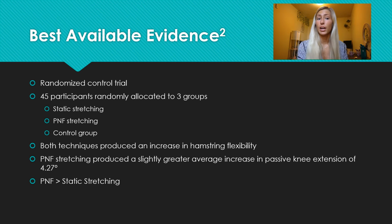So next, O'Hara and his colleagues conducted a randomized control trial to determine the effectiveness of PNF and static stretching on hamstring flexibility. The study consisted of 45 healthy university students, and they were randomly allocated to one of three groups. One group received static stretching, another group received PNF stretching, and the control group received no intervention. The effectiveness of the interventions was determined by measuring passive knee extension at baseline and then again after the interventions.